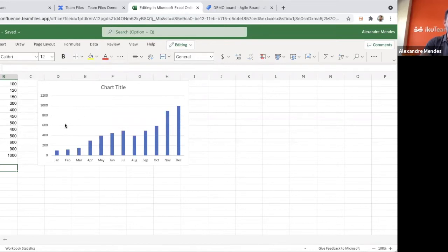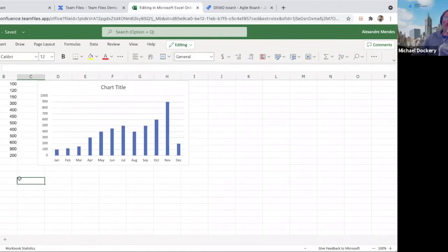So it comes in here. Let's suppose I want to change this value. Do you need to be licensed with Microsoft to be able to edit this page? This particular one, no, because in this one I'm using the Excel file here. If you are licensed with Microsoft, you can edit in Microsoft, but if you're not, and you use Google, then you can edit using Google.